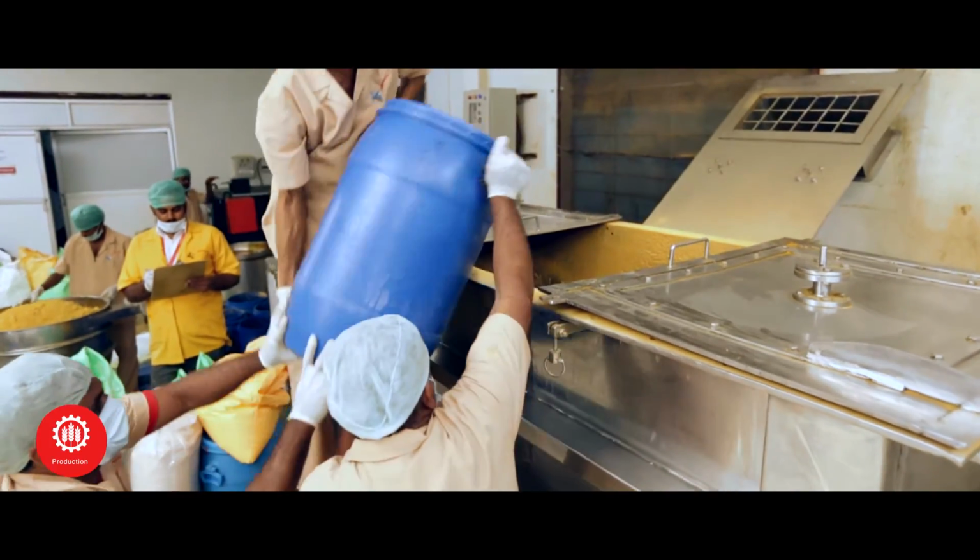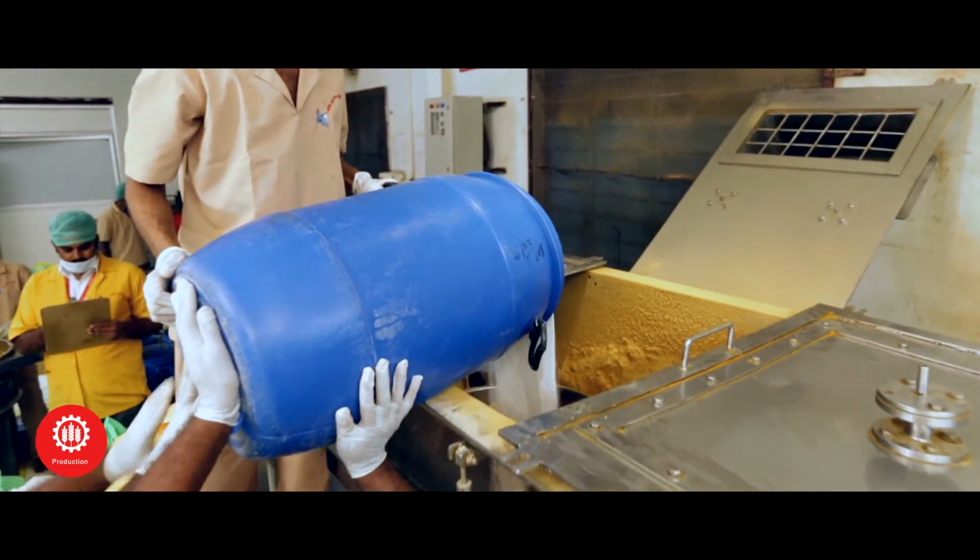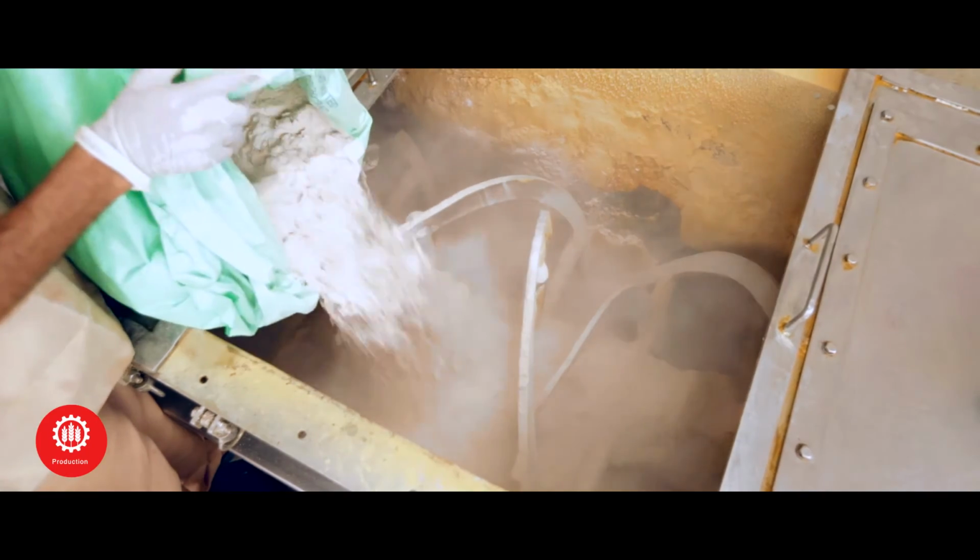Production. In our R&D center, highly qualified, trained professionals strive to bring out the best food products. We have been successful in developing more than 100 easy-to-cook products. Production of these products involves the materials undergoing various processes before they are blended to perfection.